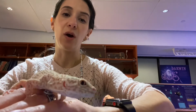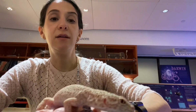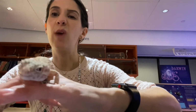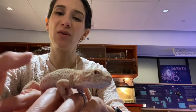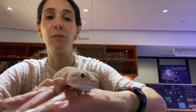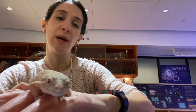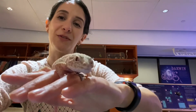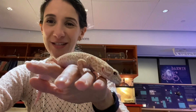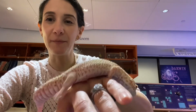So a leopard gecko is a special kind of gecko that lives in a part of the world where it is usually pretty dry and rocky and sandy, sort of like desert. So you can find leopard geckos in the wild in Afghanistan and Iran and Pakistan, and even parts of India. So that is where Marvin the gecko comes from. Look at his little face. I just think that these geckos are so cute. Marvin is a grown-up, so this is as big as he will get.